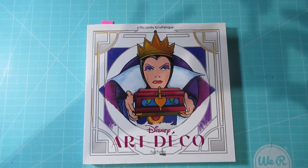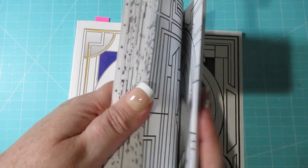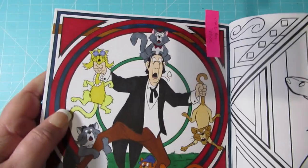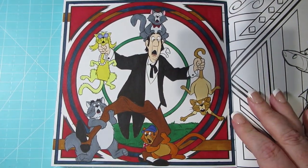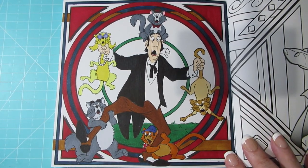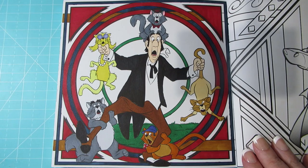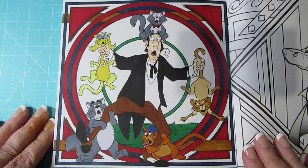We'll bring it down a little bit. And I did the Butler out of Aristocats. And Aristocats is my absolute favourite Disney movie. And, yep, so I had to do these guys.